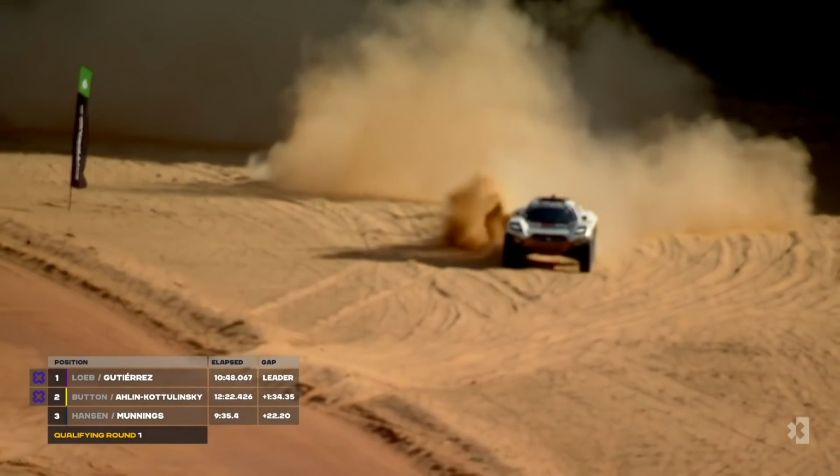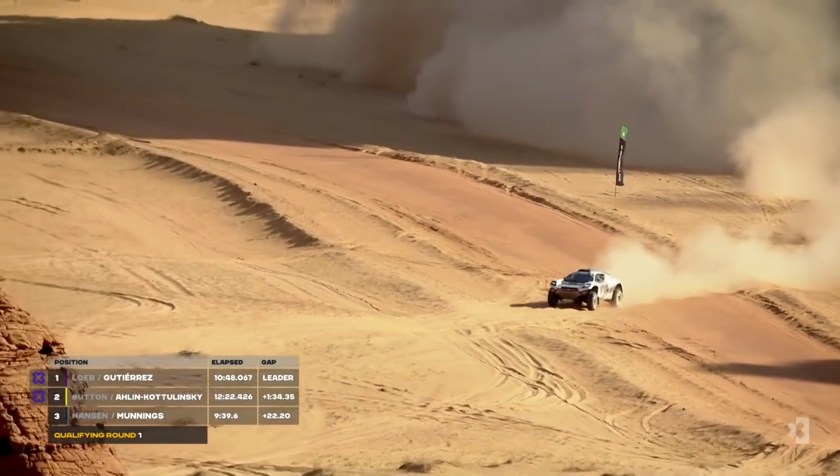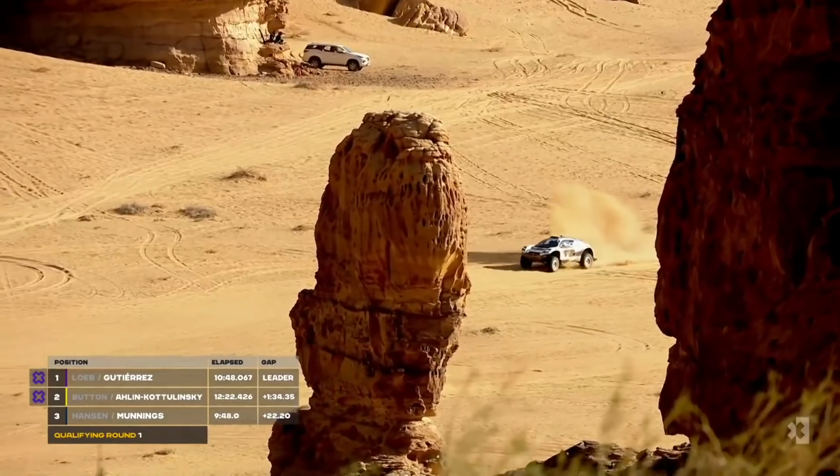Look at the bumps. She's got, I think, the right rear puncture. She's got a puncture. The right rear's gone down on the car. You could see it flailing about. I wonder why the dust was so much. So Catie Munnings is now going to have to manage that puncture all the way back. Timmy's clocked it as well in the engineers.